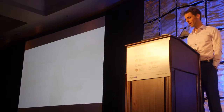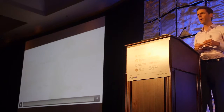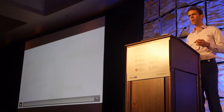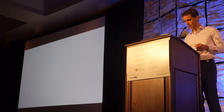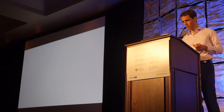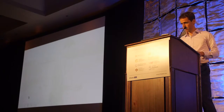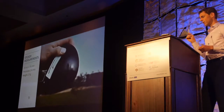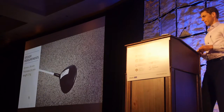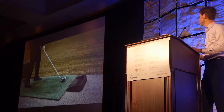The idea is that you peel this thing off, you stick it onto your golf club, and you have your smartphone synced with it, and you get the data shown on this. Let me see. That should do it. There you go. So you see the user peels and sticks on this disposable patch. In this case, it's a driver, very thin, very light, so very little effect.